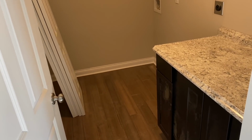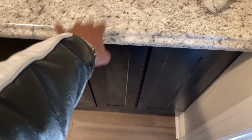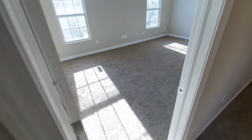Then we got the, what do you call this? The upstairs laundry. So your washer and dryer right there. Got a nice little, what do you call it? Cabinet or whatever. There you go. You can see it better. There we go. Master bedroom.